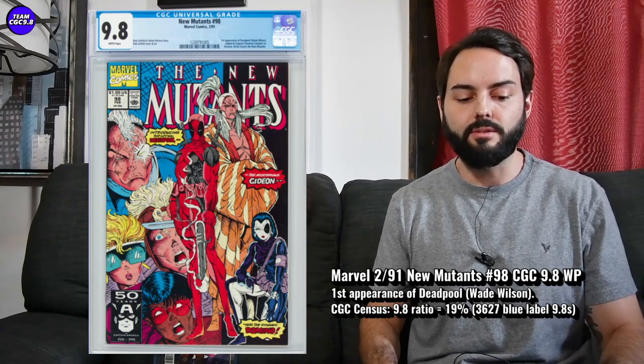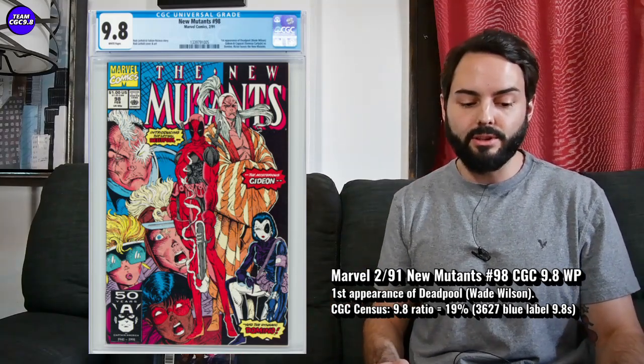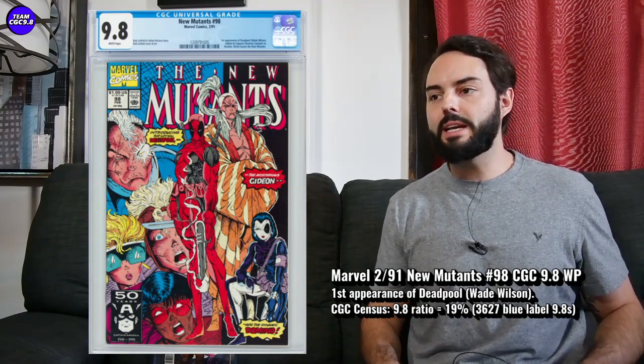1,795, I saw one sell for. That's more around the fair value. So if you can get lucky, get this one closer to 1,500. I think a New Mutants 98 is going to be a good buy in 2022.